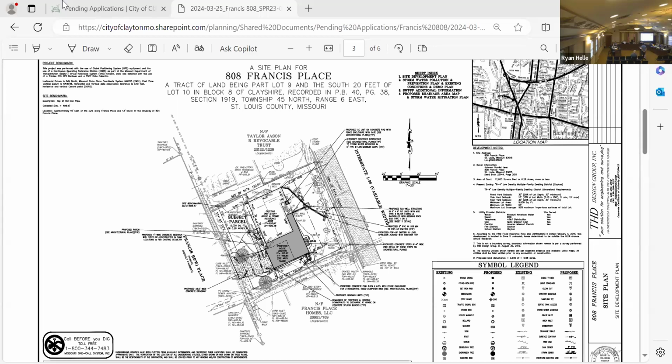Should we clarify the XXX for the vote? That's just the code of our adopted landscape and tree regulations. XXX. Yes, it really is. I thought it was a placeholder. Nope. So did I, at first. That's hilarious.